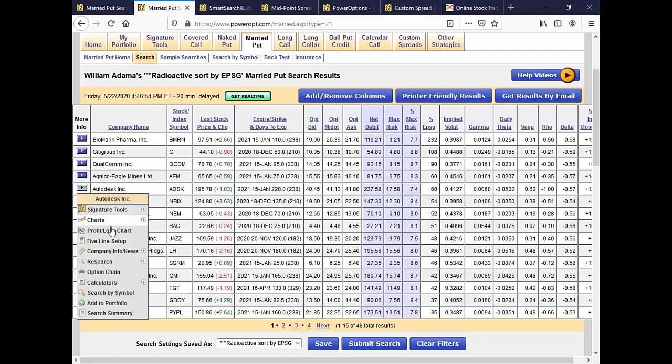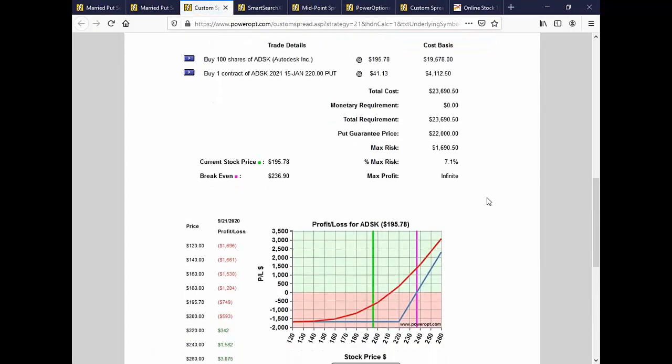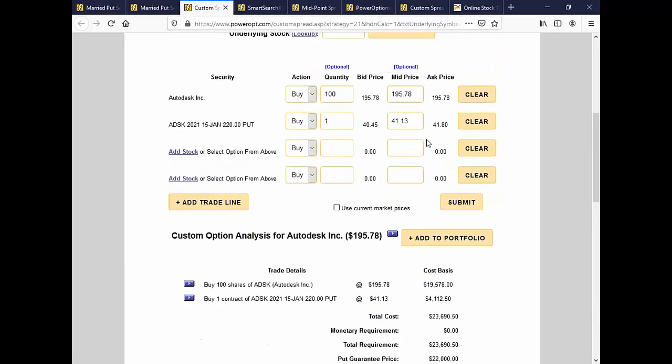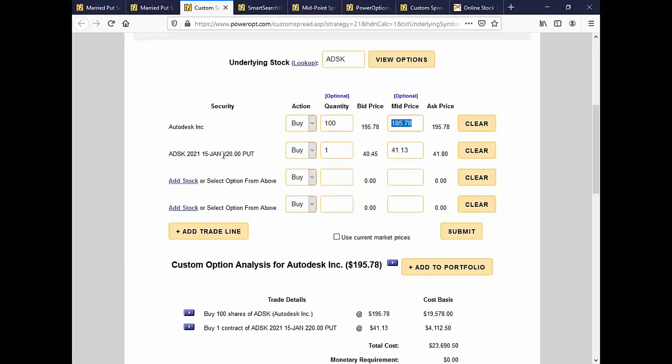Let's take Autodesk here. It's an expensive stock, but that's okay. I'm just going to use it as an example. So at midpoint, I might go for lower risk here. This is buying the stock at 195 and buying the 220. Whew, that's pretty expensive. I mean, it's pretty volatile. This is really high. I'd expect the 210 to maybe be at that price, not the 220.